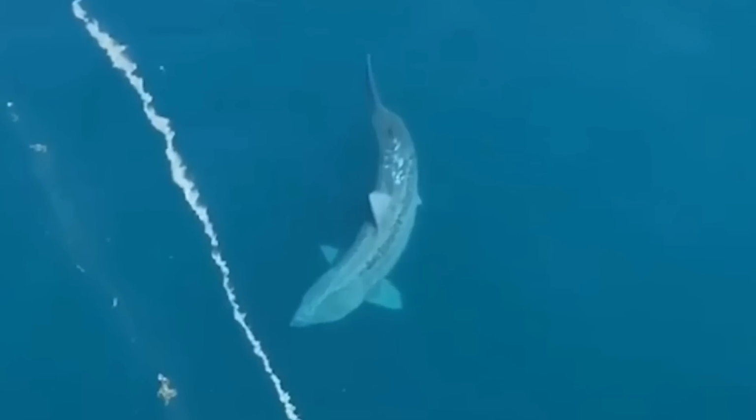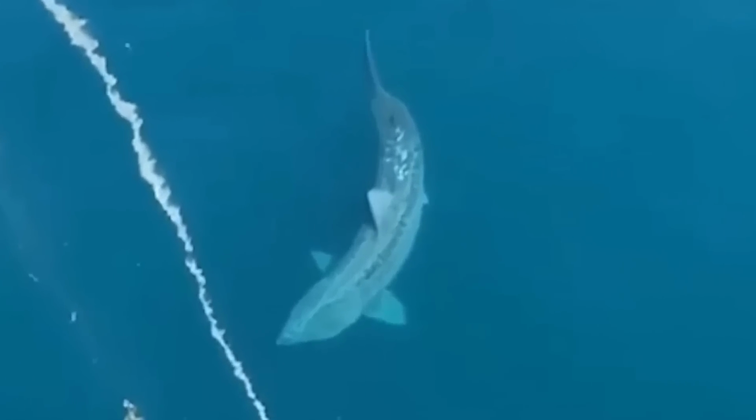Before these TikTok videos and Google Earth finds, the Megalodon was first written about in 1835 by Swiss-American geologist Louis Agassiz, who named the species Carcharodon megalodon. He was the first one. He was the OG on the case.